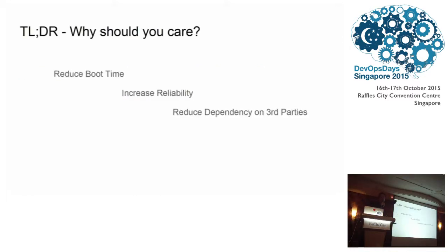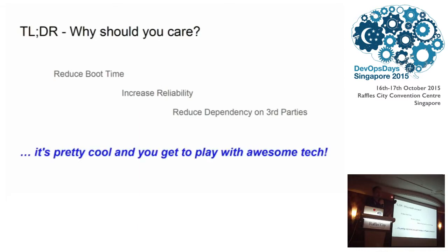Thirdly, I'm going to do something really basic. I'm going to talk about some technology and I'm going to talk about packaging, so it's going to be pretty boring. So why should you care about this talk? Well, there are three things. If you want to reduce your boot time, increase reliability, and reduce dependency on third parties, then I'll talk about that, nothing else. So hopefully in 5 minutes we can get through that.